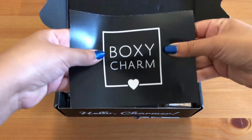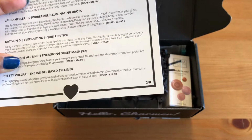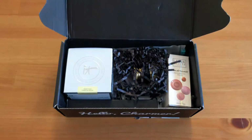Here is the card. Let's see what variation this is. So it looks like this is variation number 2. And I don't want to check the items just yet, but if you want to look, here you go. Let's go ahead and see what's in here.